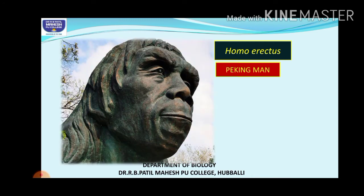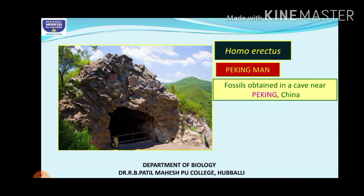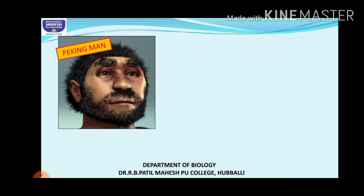Then the next one, as I told you, in Peking in China, the fossils obtained were called the Peking man. Okay, they were obtained in the caves near the city of Peking, that is, present in Beijing. Formerly Beijing was known as Peking. So it is actually in the present day Beijing, right? And it was named Sinanthropus initially. Okay, it was another scientist who named them Sinanthropus pekinensis. Then later on Mayer named it Homo erectus.